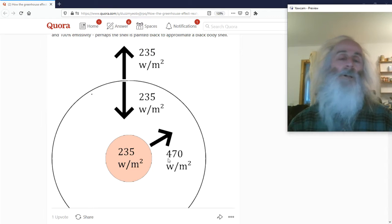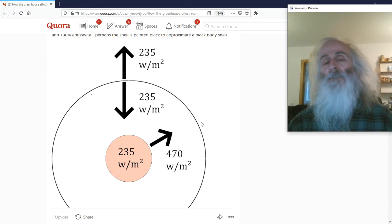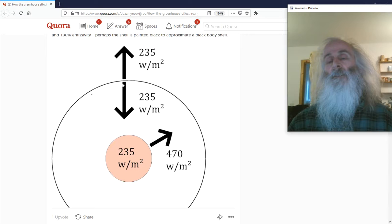And so when it's in equilibrium, in order to make it all balance, this has to produce 470 watts per square meter outwards, in order to be in balance with that extra 235 coming back in. So this is going to be much, much warmer than that, just to be in balance, because it's producing all its own. It's got to add 235 on top of everything, and then it's got all this heat coming back in again, bounced back from the shell that's around it. So that 235 has to be on top of that, which is warming it up.